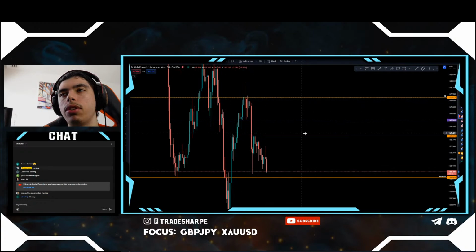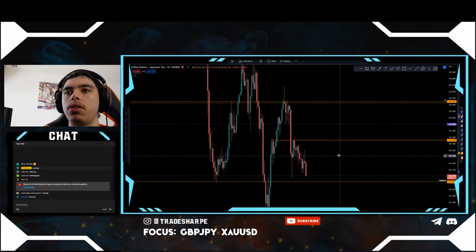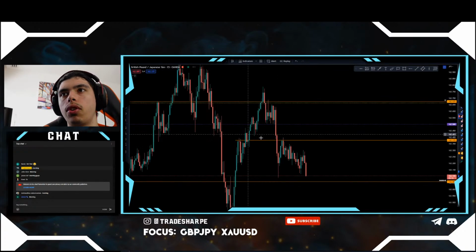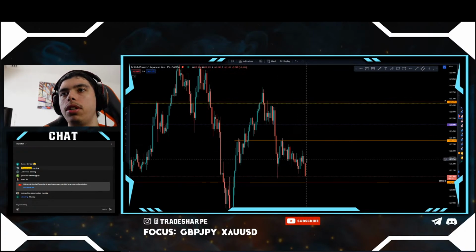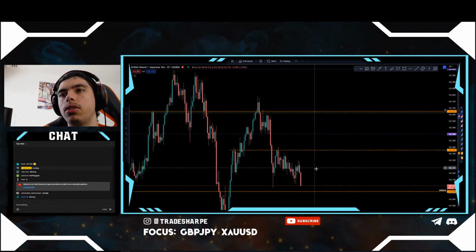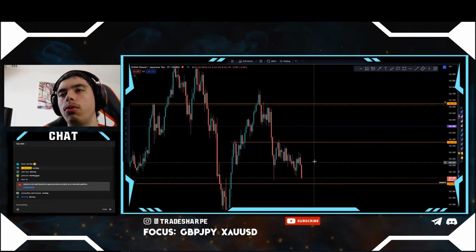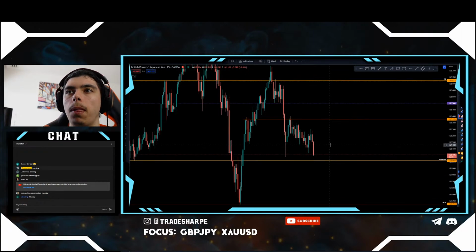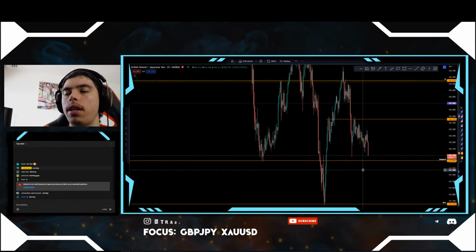I wouldn't mind buying based on the daily above here. That would start to make sense on a daily time frame above here. Let's have a look at 15. Yeah, above here, the daily basically flips. So if we are going to reject this zone, maybe we start trading towards the upside. Buys might make sense from here.